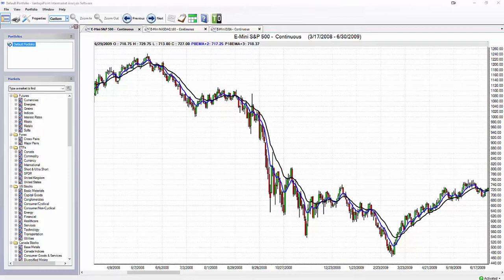I'm going to use VantagePoint Trading Software, and we're going to take a little stroll down memory lane and go back to 2008. We're looking at over a year's worth of data from March of 2008 to June of 2009. And what we're looking for is whether or not VantagePoint indicated the major correction that happened in one of the worst trading times in recent history.